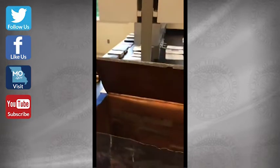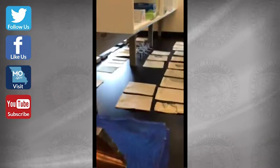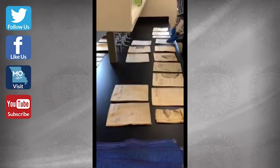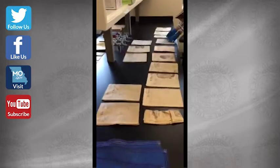The capsule itself, and then a series of newspapers, most of them from right around this date 100 years ago, around June 23rd and June 24th.